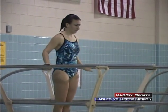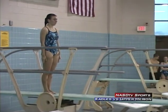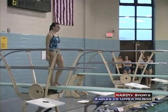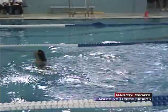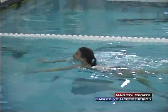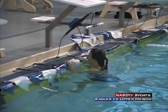Amanda for Norristown is up next. Amanda did a front dive with a half twist. Her legs were apart, which they're supposed to be together, so that will take off some points from her score. 3.5, 4.5, and 3.5.